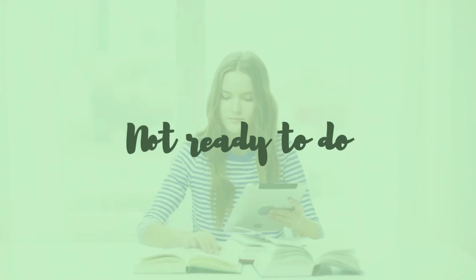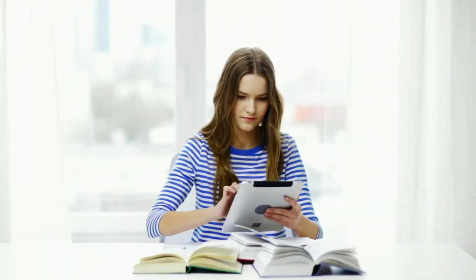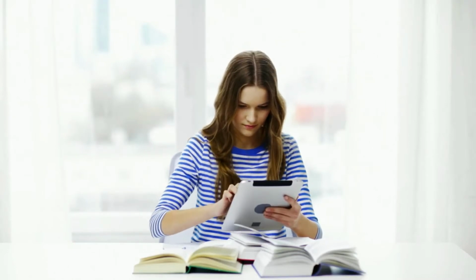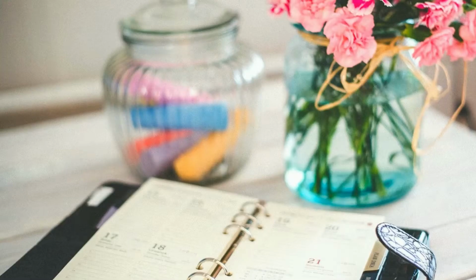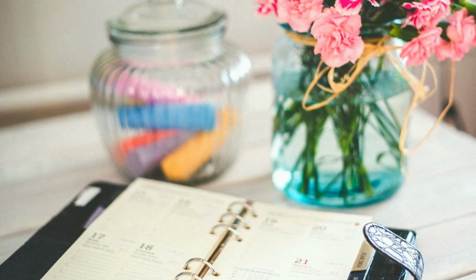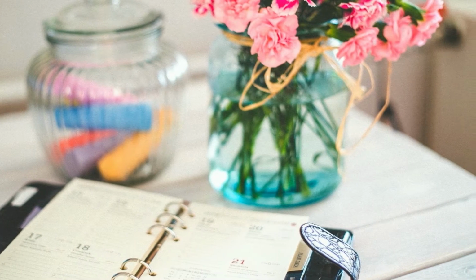Not ready to do. Sometimes you're just not ready to get to things on a given day. As with the bills we mentioned earlier, or maybe you're just not mentally ready to sit down and do a certain task. Having an inbox that you empty daily will allow you to prioritize which task you complete and when.